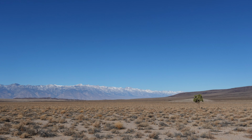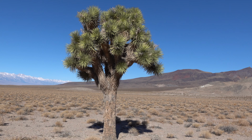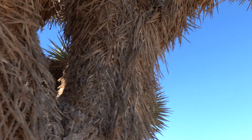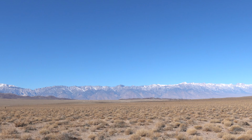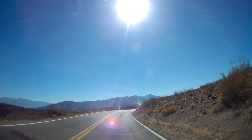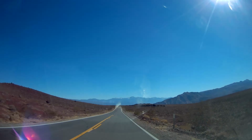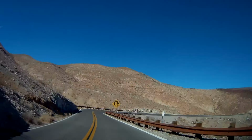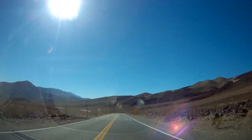And as we pulled into Death Valley, the very first stop that we took was exploring Joshua trees because we were so excited to see Joshua trees as we drove by it. As we headed out from exploring the Joshua tree, we made our way to our campsite again for the night.